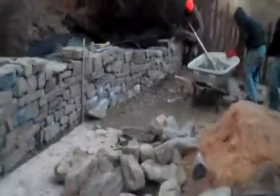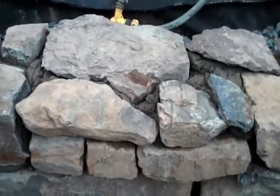And the only other thing we have to do now is finish off this one other section of wall that they're doing at the end. And we actually changed the plan a little bit. Instead of capping it off with this stone, we're going to cap it off with a blue stone.